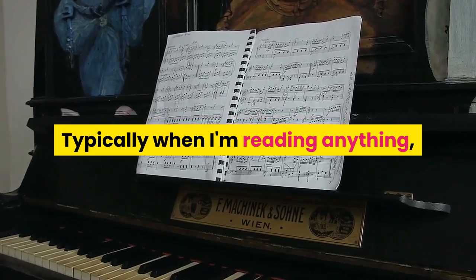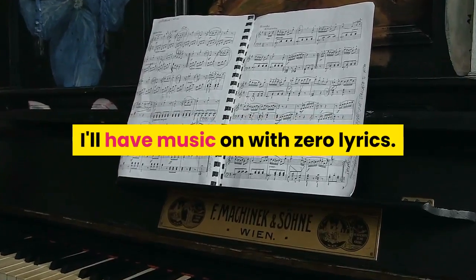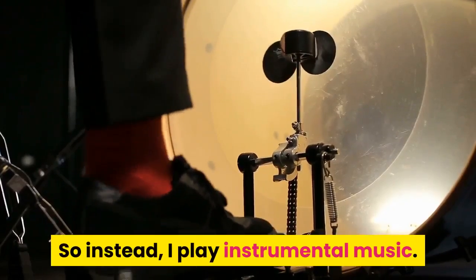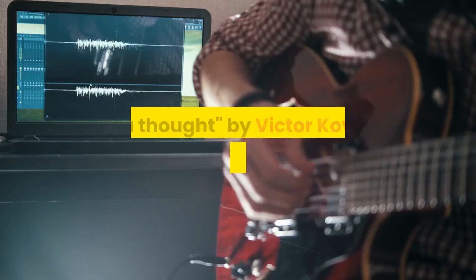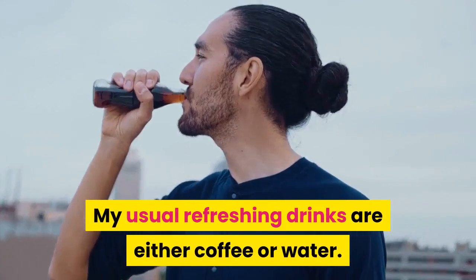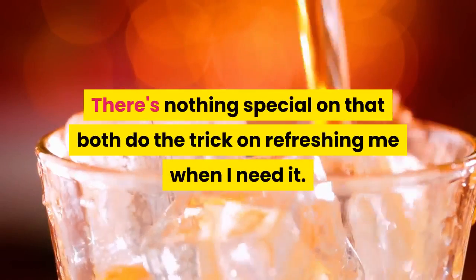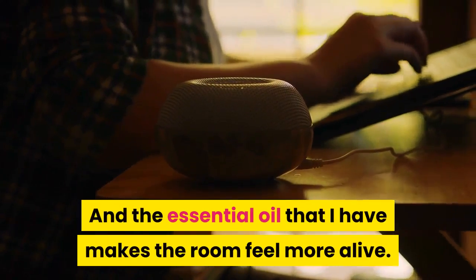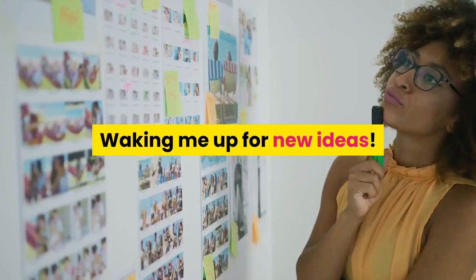Typically when I'm reading anything, I'll have music on with zero lyrics. I find lyrics to be a very good distraction. So instead, I play instrumental music. Music without lyrics. Just a Thought by Victor Kovacs is one of my favorites. My usual refreshing drinks are either coffee or water. There's nothing special on that, both do the trick on refreshing me when I need it. And the essential oil that I have makes the room feel more alive, waking me up for new ideas.